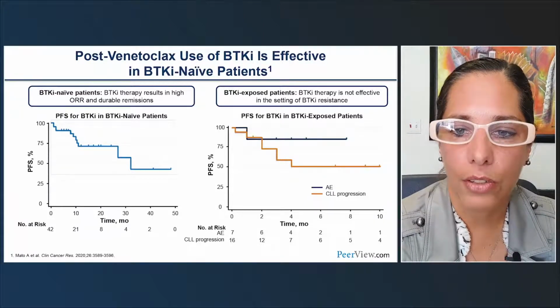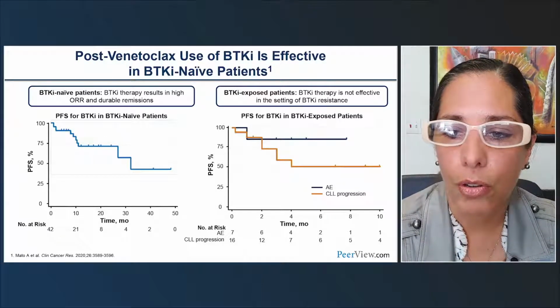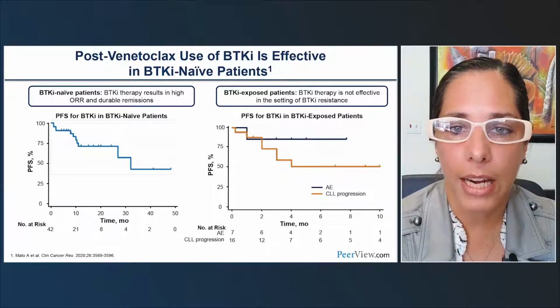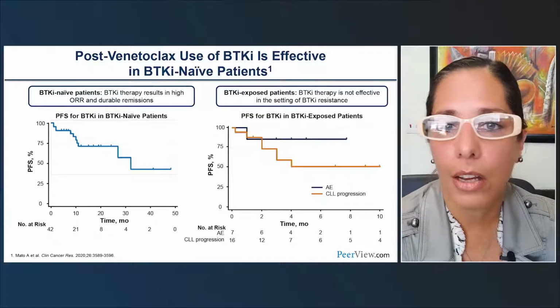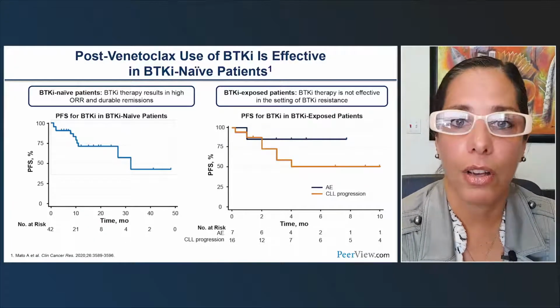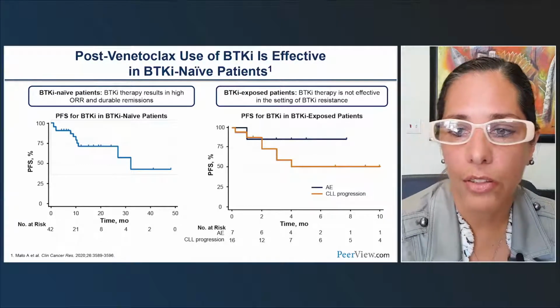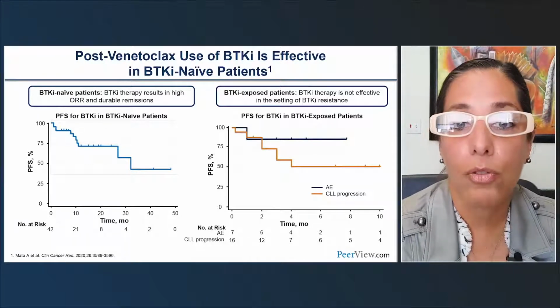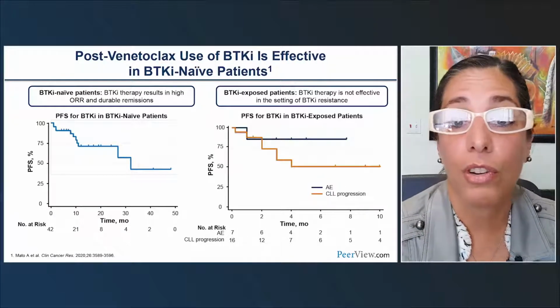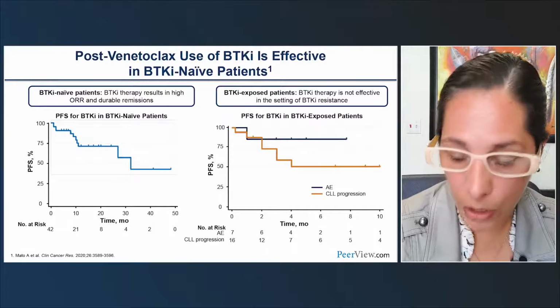Certainly, however, let's say that you've already been BTK exposed, and so you already have resistance to a BTK inhibitor. I think that here the data suggests that using a BTK inhibitor doesn't work as well in this setting, and so is not as effective. And so we would look to an alternative class or an alternative agent to salvage these patients who might have developed BTK resistance.